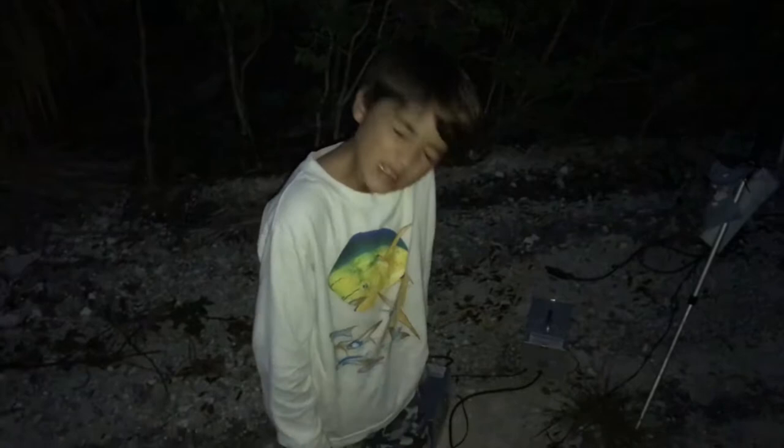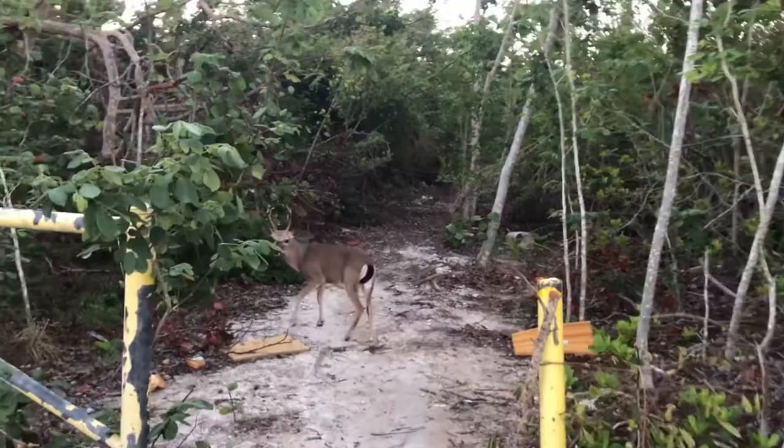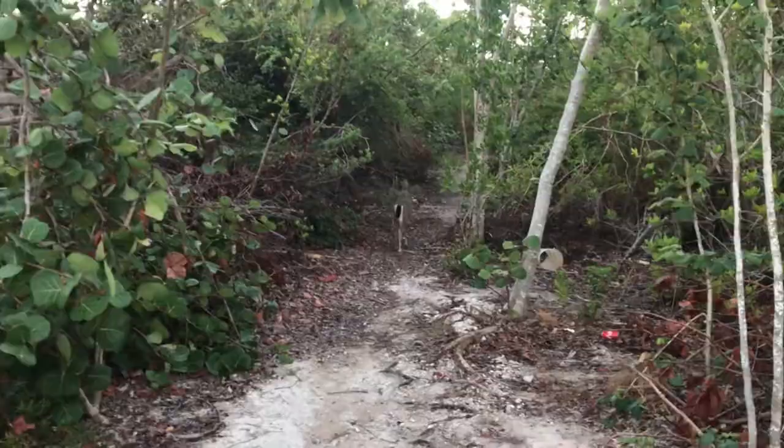Sun's starting to come up. The no-see-ums are starting to get really, really bad. And so we are going to pack up and get in. Right, Lorenzo? Yeah. No more no-see-ums. No-see-ums bad. That's a big buck. A big buck keeper. Big boy.